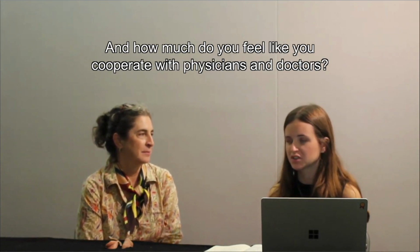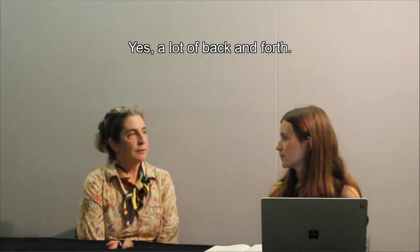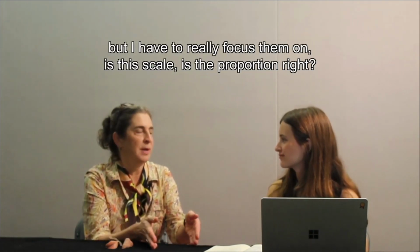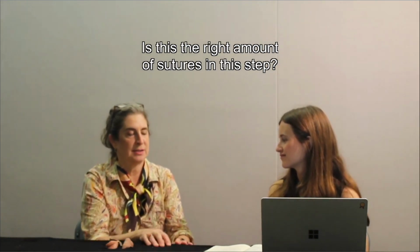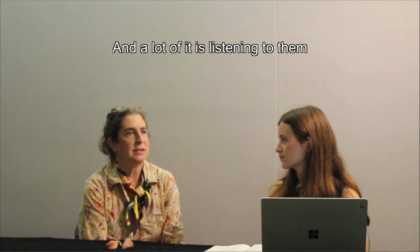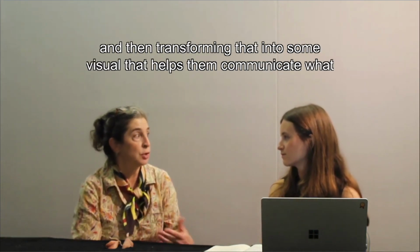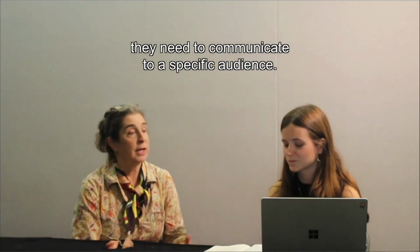And how much do you feel like you cooperate with physicians and doctors? Yeah, a lot of back and forth. I'll show them the work and they'll say, oh, this looks great, but I have to really focus them on, is the scale and the proportion right? Is this the right amount of sutures in this step? And a lot of it is listening to them and interpreting their needs, hearing what they're saying, and then transforming that into some kind of visual that helps them communicate what they need to communicate to a specific audience.